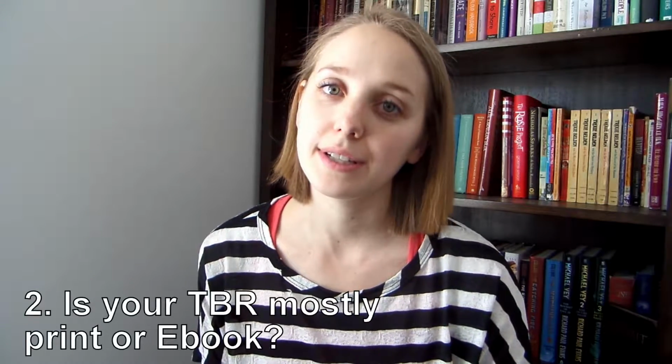Number 2, is your TBR mostly print or ebook? It is mostly ebook. I recently read all the books that I owned and have since then kept fairly on top of reading most of the books that I buy as I buy them, and so my physical TBR pile isn't very big, but I do have a very large ebook TBR pile, and then of course my list, which is digital, of books that I haven't bought yet.